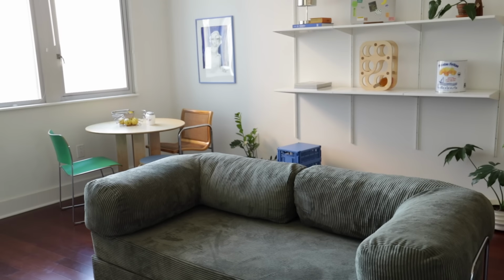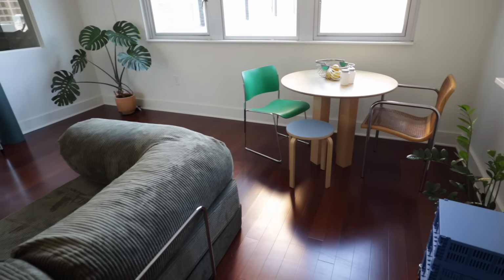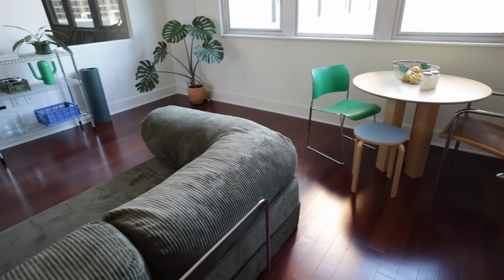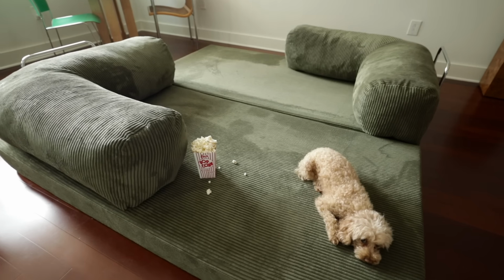I've wanted this couch for over a year. I didn't really see it that much on social media. Now I have, but have not a single review. So I'm making it because this is everything you need to know before you purchase.